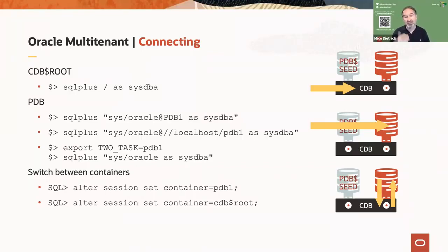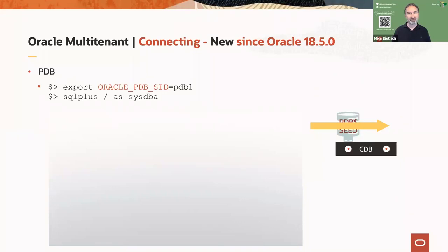And if you want to switch between containers, now you're connected, you say alter session set container PDB1 or alter session set container CDB$ROOT. Okay, so you can go back and forth. Yeah, but still you need that password. And there's something which came in with 18.5. I'm not even sure if it's in the documentation yet, but my reading is this came in for E-Business Suite. So there's a new environment variable, ORACLE_PDB_SID.